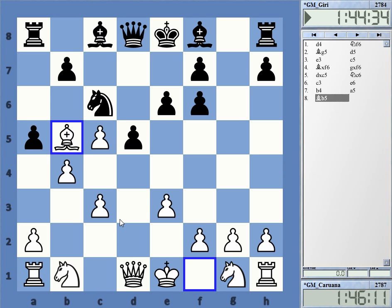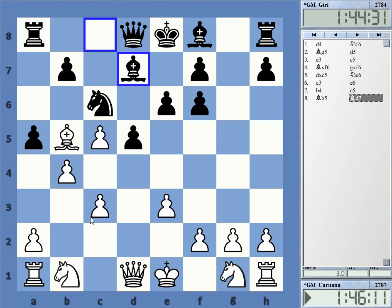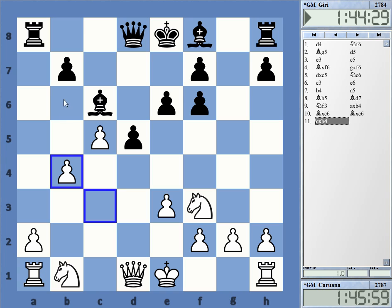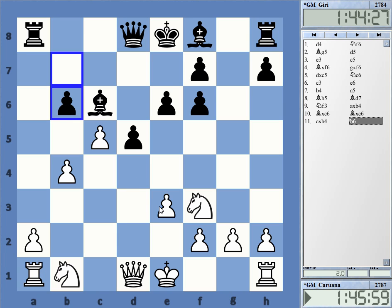If you go bishop b5, a move that I suggested during the broadcast, just bishop d7 is probably okay for black. Black always has ideas to break the thing up with b6. For example, like here, takes and b6. Note that black has the bishop pair here, two bishops against two knights. Black is definitely alright here.